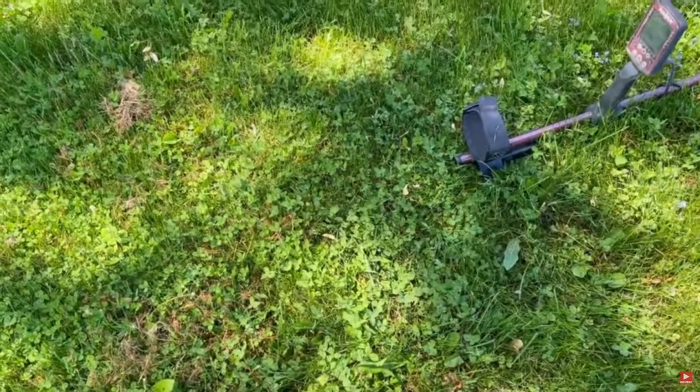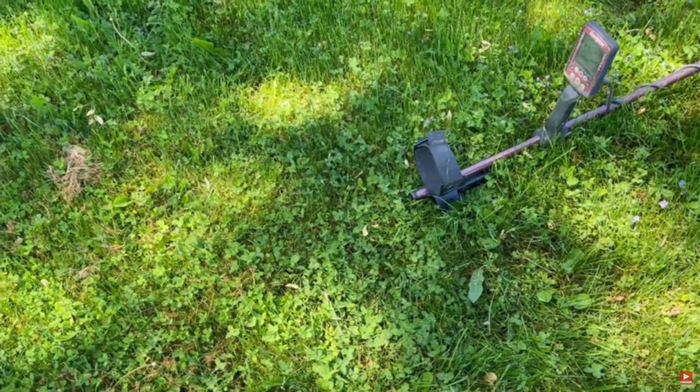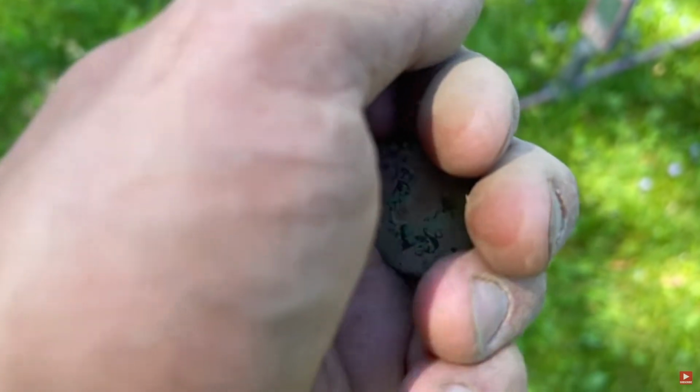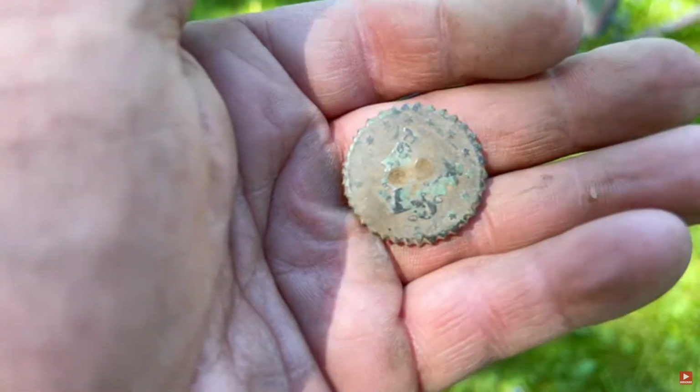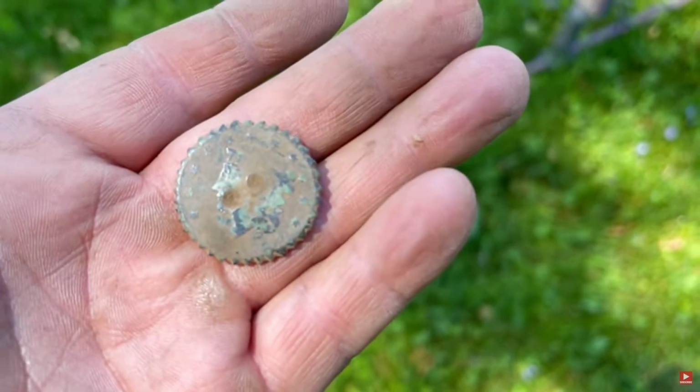I don't know. But you guys got to check this out. This is going to be the weirdest copper, the coolest copper that you've ever seen. You guys ready for this? I'm ready. Okay, I'm going to open my hand up. No way. Look at that. Isn't that beautiful? Oh my gosh.